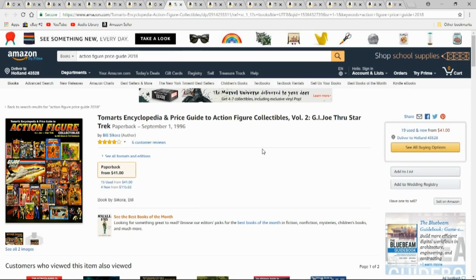Now, Tomarts. Tomarts I do recommend across the board. They are pretty darn good. It's one of the better ones. Now, Tomarts has action figure collectible guides. You might get lucky and see these on eBay, and be able to get volumes 1 through 3 for maybe 15 or 20 bucks on a good day. Usually they go for more than that, 25 or so, but they are worth getting.